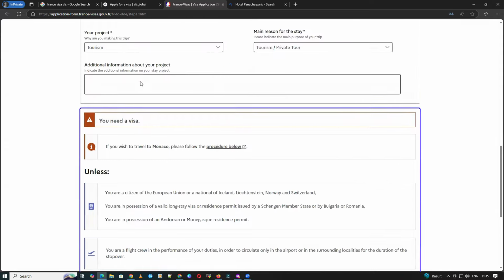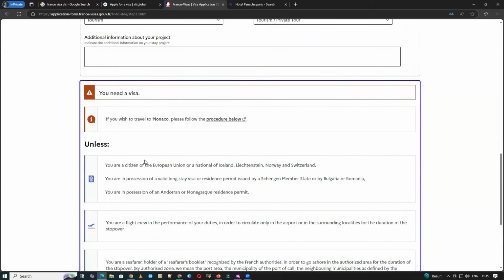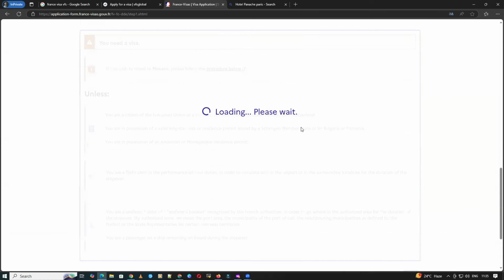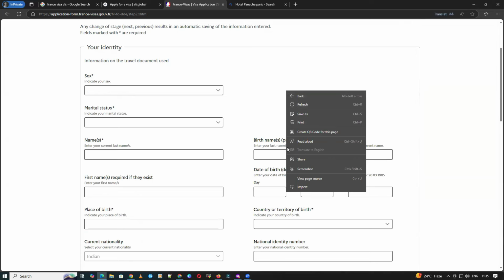So it clearly says that unless you're a citizen of Europe and all these details, you would definitely need a valid Schengen visa. So let's click on next. And it's just asking whether whatever you have entered, your passport number, is correct or wrong. I'm just selecting yes, I confirm all the details. And again, if you don't see proper English guys, just click on translate to English.